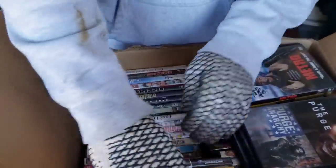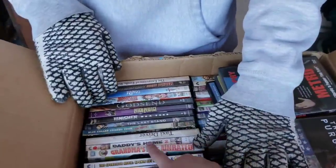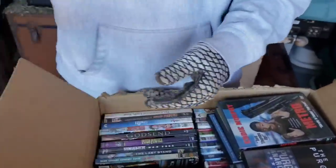Daddy's Home is actually pretty funny. Where's that one? Right there. It's got Mark Wahlberg and Will Ferrell. All right, let's take that one home, too.